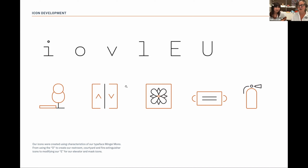I love that the O is not totally a circle. Yeah, our O is not a perfect circle. It's actually a little more pill-shaped. And going back to Mingei, we celebrate irregularities. It's not perfect. So I just really liked it being the star of the show.